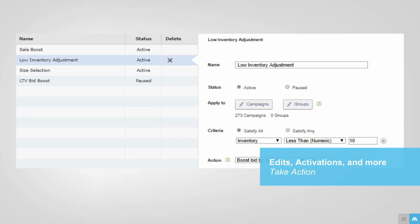On days that the criteria is not met, it's back to the evergreen bid model and calculations that are happening based on your KPI targets. You can imagine another rule, which is sale value equals yes, boost bid 200%. So as your product data is syncing in, anytime a product syncs through with sale equals yes, we automatically increase the bid to account for that.